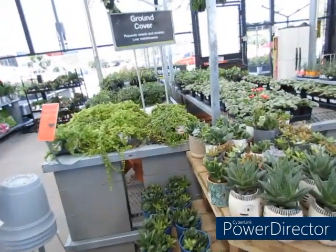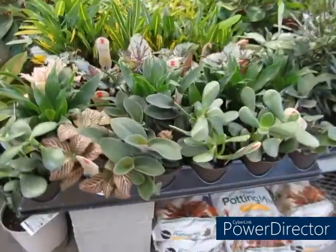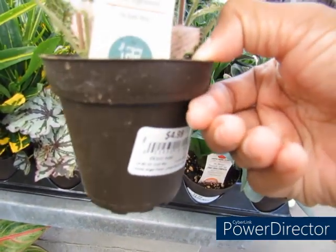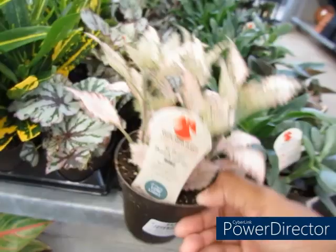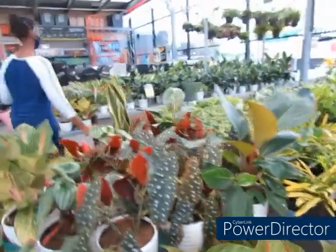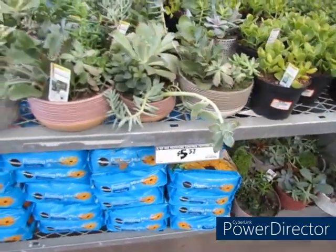This is more over here. Oh, these are pretty. Trying to see if these are houseplants. Like this right here. It's so pretty. Exotic angel plant. Full sun.